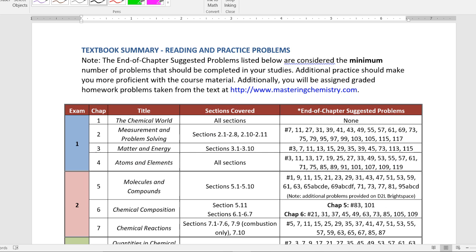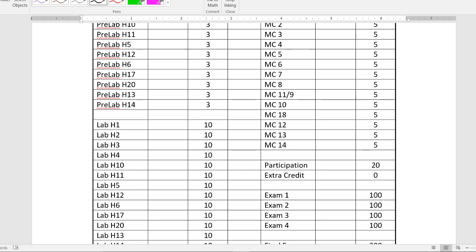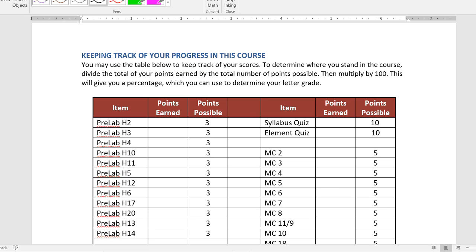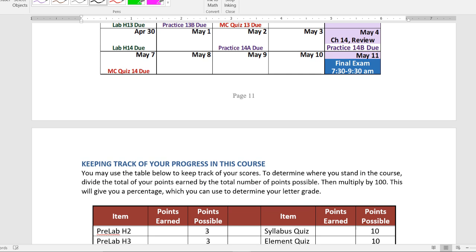Then if we go from the calendar to the next page, which is keeping track of your progress in this course, all of the grades are posted onto D2L, but this will be the place for you to record your grades. If at any point you want to know, what is my grade in here? I'm telling you right now, I'm not going to tell you what your grade is because you can calculate it yourself. Okay? If you want to calculate a percentage, how do you always calculate a percentage? How do percentages always work?